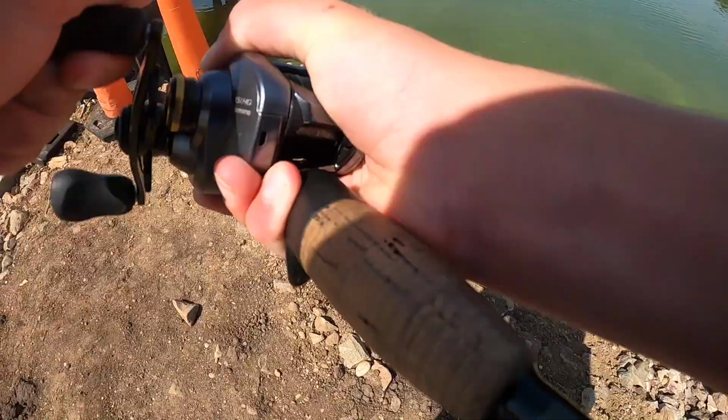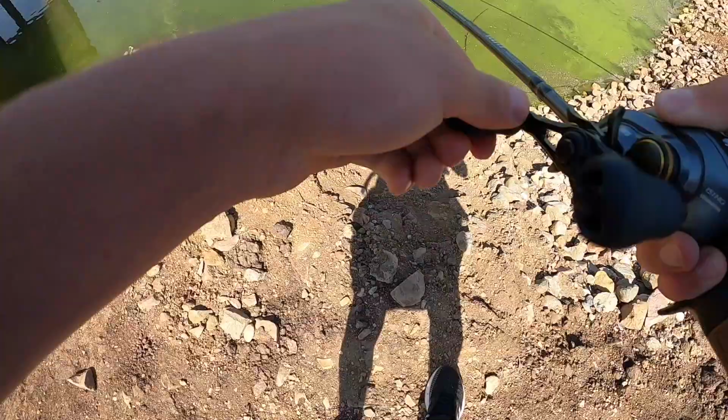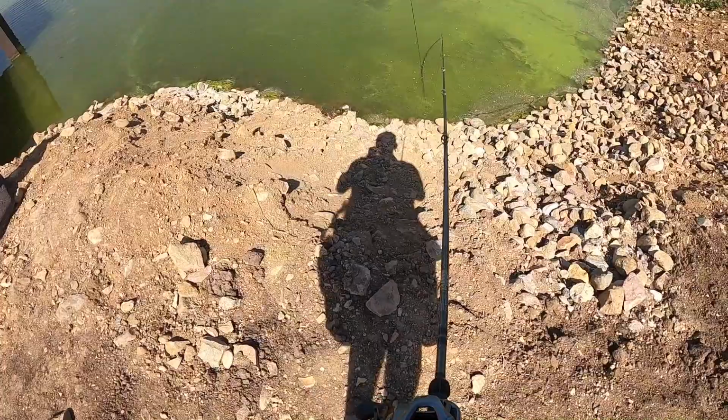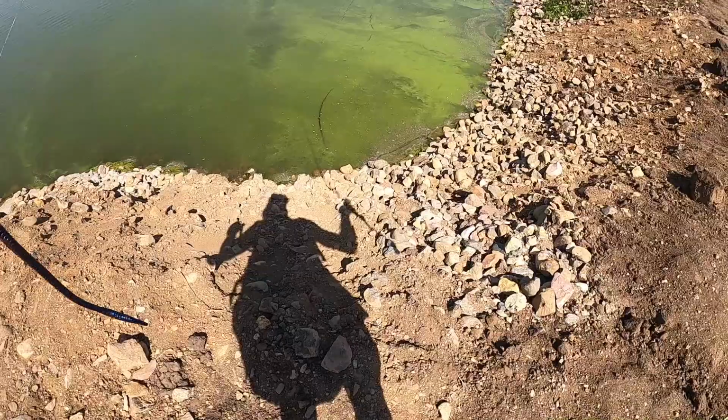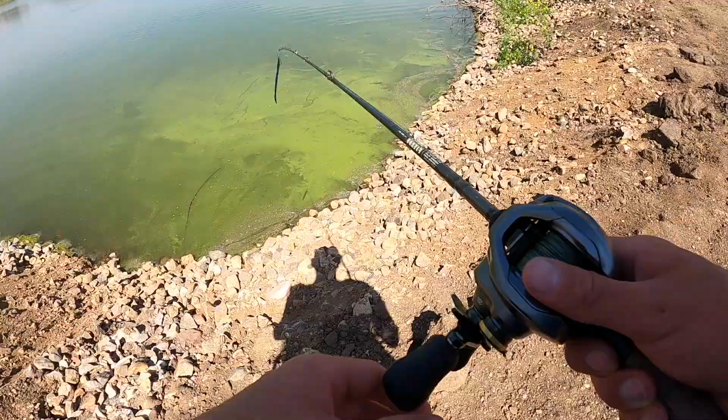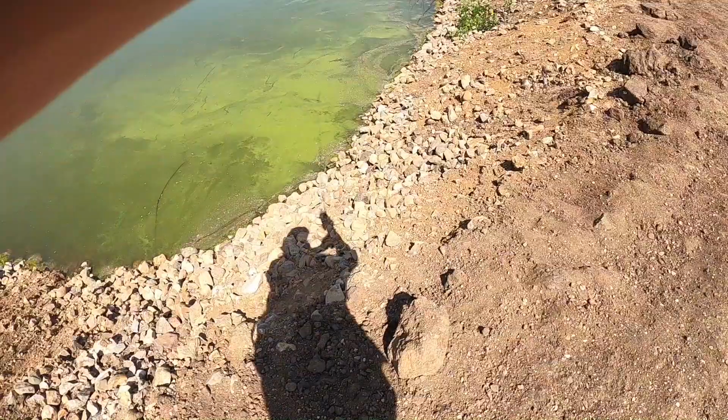Hooked up, guys. Frick, he got off. No. He got off, guys. Dang it. That was the first one in a while. He got off, no. All right, new batteries in, guys. Let's try catching this bass. It's like right on the tree.